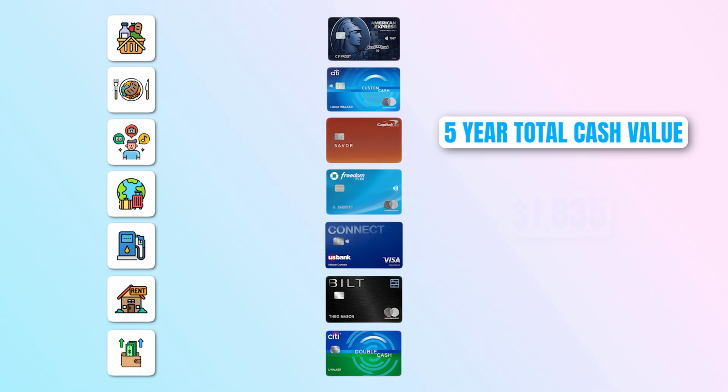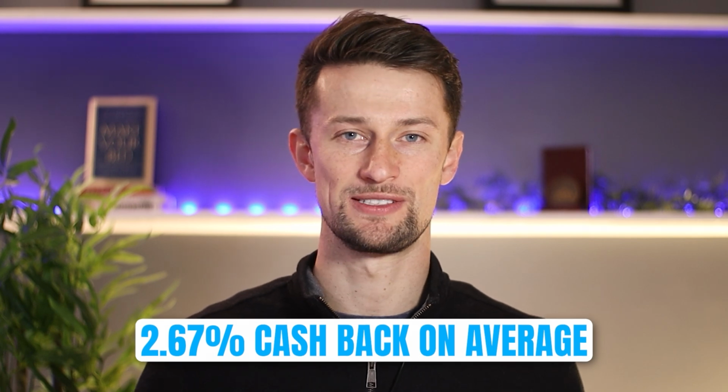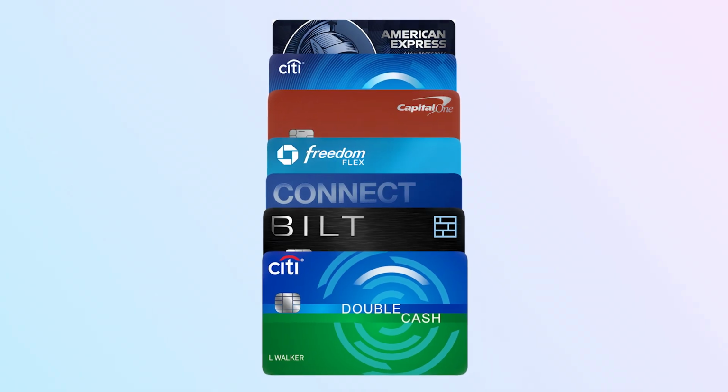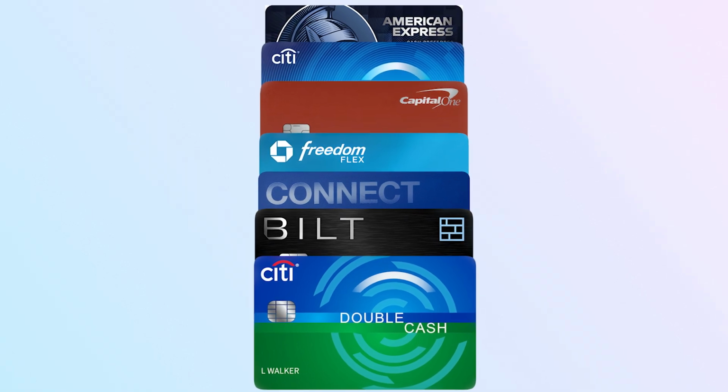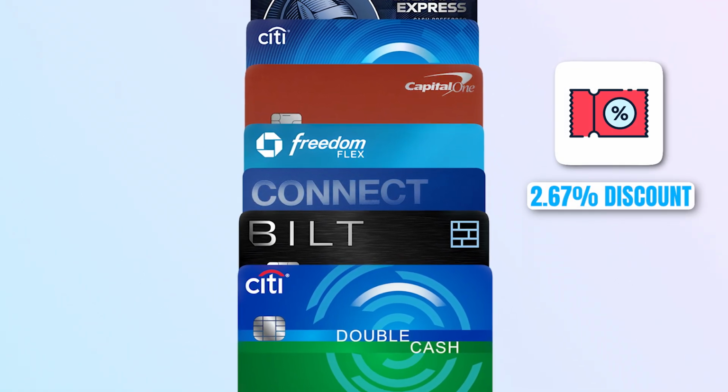$9,175.40. That's a mind-boggling $1,835.08 back every single year on average. With all of that, you're only carrying a $95 annual fee thanks to that Blue Cash Preferred card. That's an equivalent of earning 2.67% cashback value for any purchase you'd make. You can almost think of this wallet setup as a lifetime, permanent 2.67% coupon on whatever you want to buy.